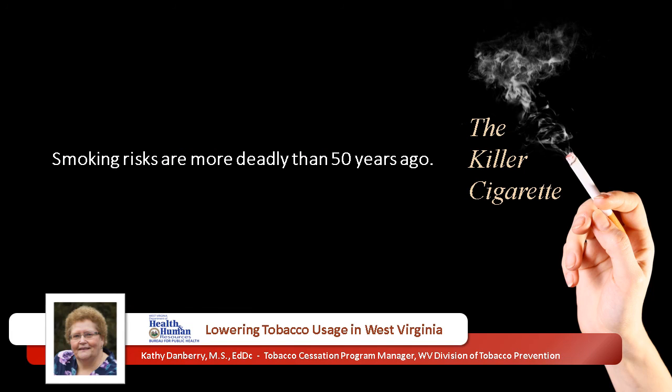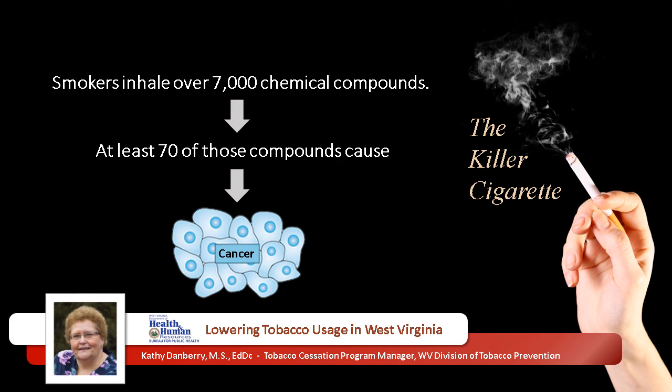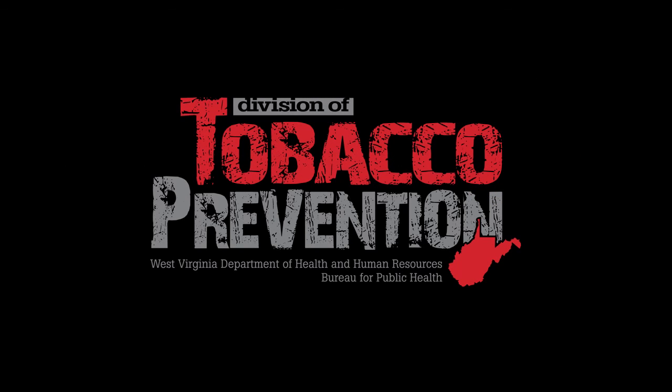In conclusion, smoking risks are more deadly than they were 50 years ago. Smokers inhale over 7,000 chemical compounds. At least 70 of those compounds cause cancer. There is no safe level of tobacco use.